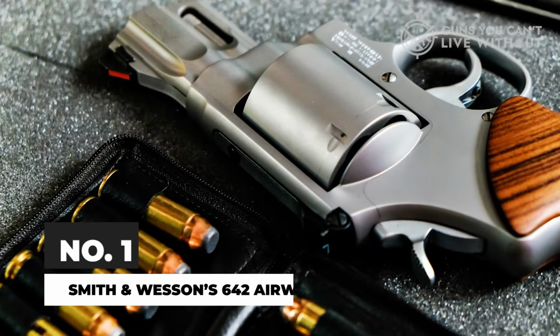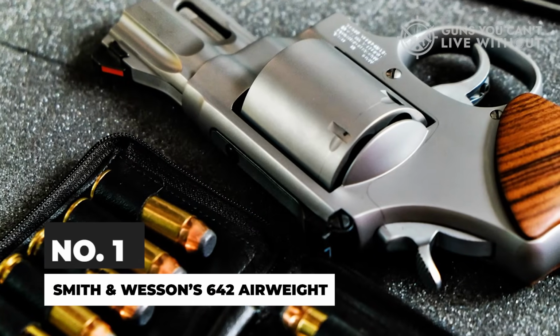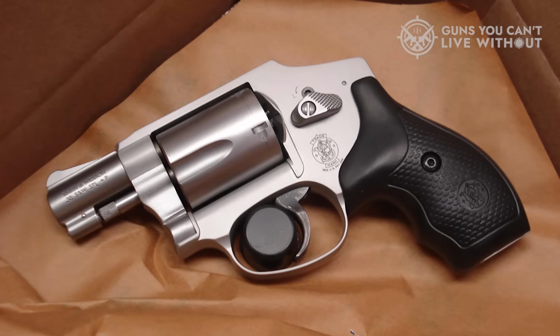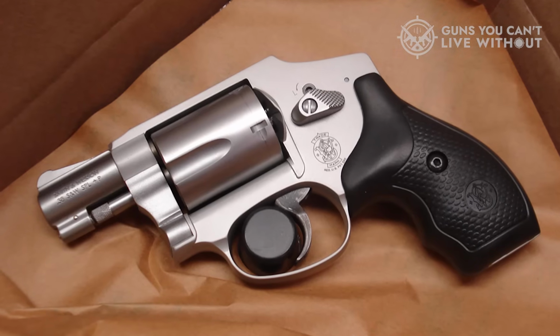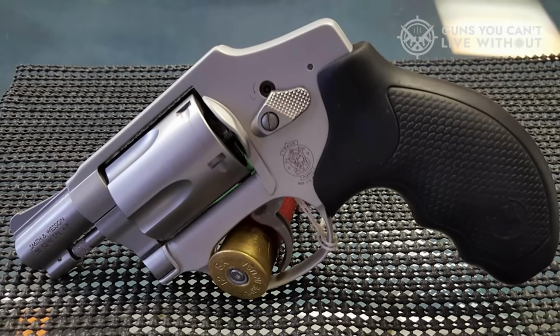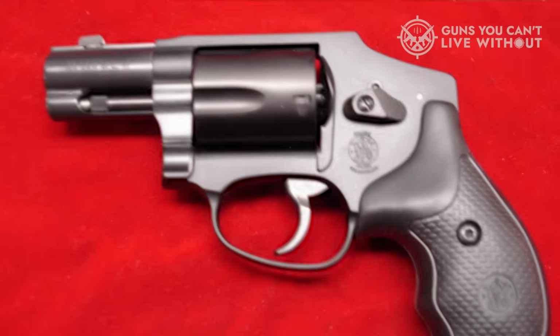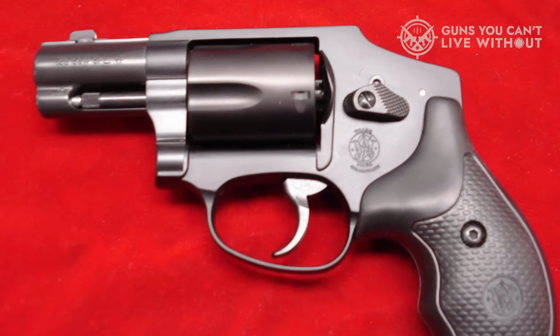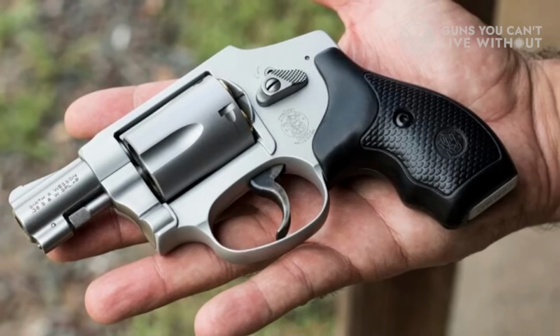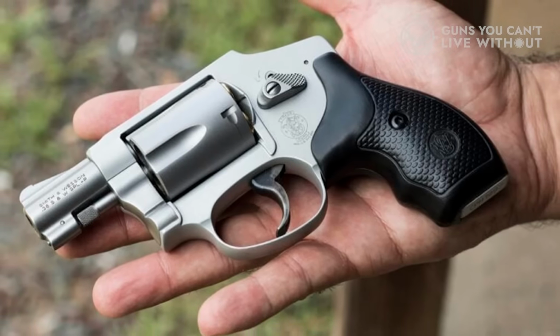The Model 642 Enhanced Action Revolver is a special offering from the Performance Center by Smith & Wesson. This model comes with advanced features that surpass those of the standard Smith & Wesson and Pro Series models. It fires .38 Special and .38 Special +P rounds from a 5-round cylinder and a 1.88-inch barrel. This revolver is part of the renowned J-frame family from S&W, which has been a staple for decades.